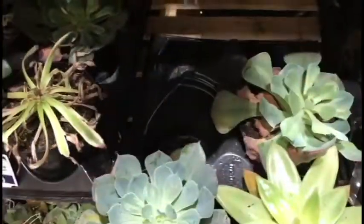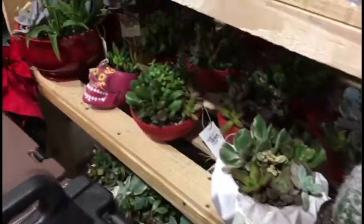Now they got some huge guys here, and then some big jade plants down at the bottom. Yeah, no, that fan aloe is really nice, but it is in rough shape, so I don't think I would take a chance on it. Yeah, man, both of these Lowe's that we've been to are set up exactly the same as my Lowe's at home, so it's kind of weird and creepy.